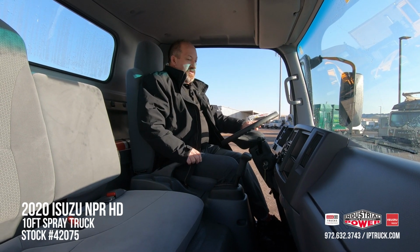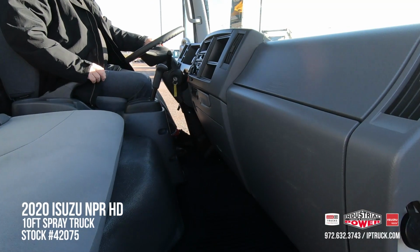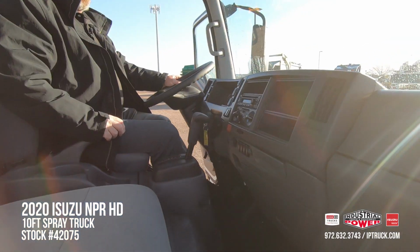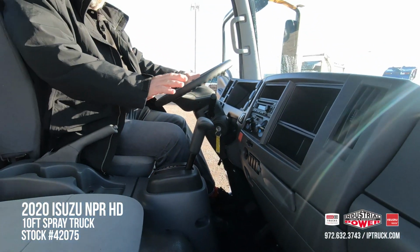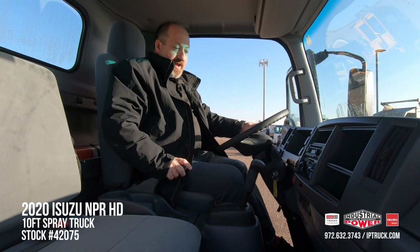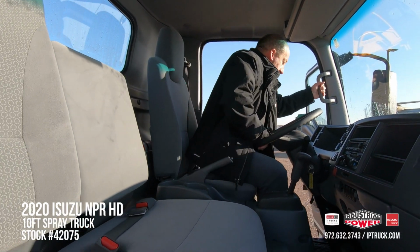And as you can see, with only 2,100 miles, this truck looks virtually brand new. We've got the AM, FM, CD player, cruise control, AC, heat. This truck's ready to go. As we said, it is gas automatic, so it's very easy to operate. Let's take a look at the business end of the truck real quick.